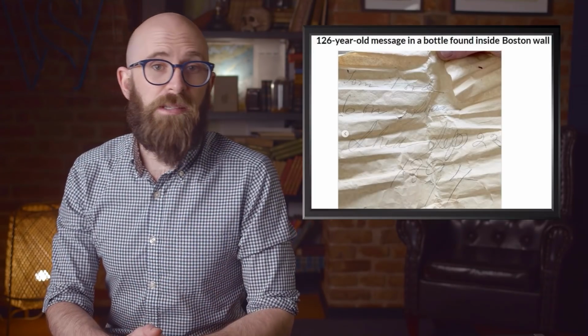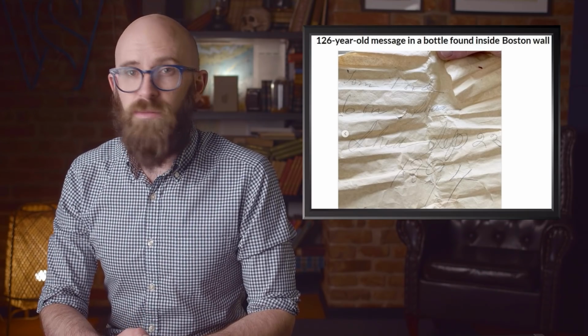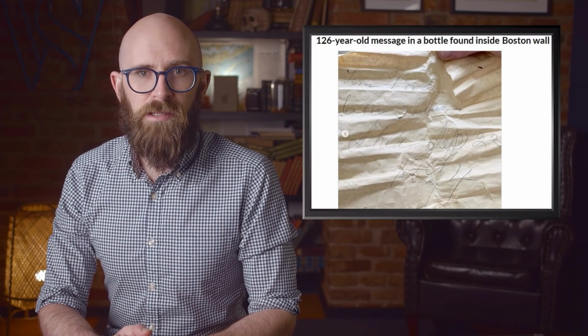A Boston homeowner discovered an old whiskey bottle sealed between the chimney flue and an interior wall of their home. There was a rolled-up note inside that was dated September the 23rd, 1894, and as for the note itself, it simply said, "Tom Ford, 6 on share."